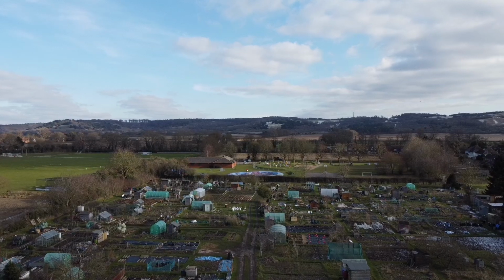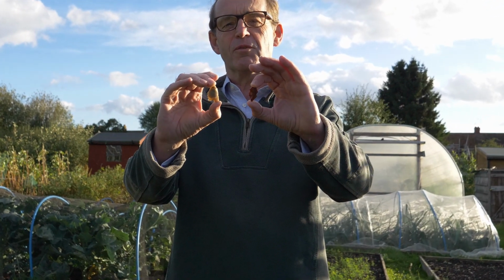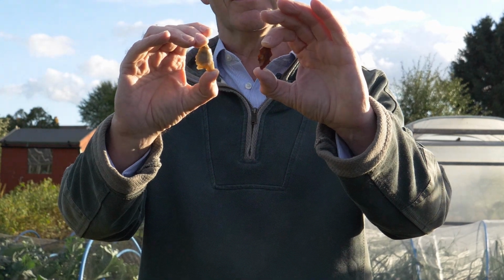I'm here on my allotment where I found these two worked Stone Age flints, which are probably the first indication we have of people living here in Watlington. But why were they here? It's all down to the geology of the Chiltern Hills.